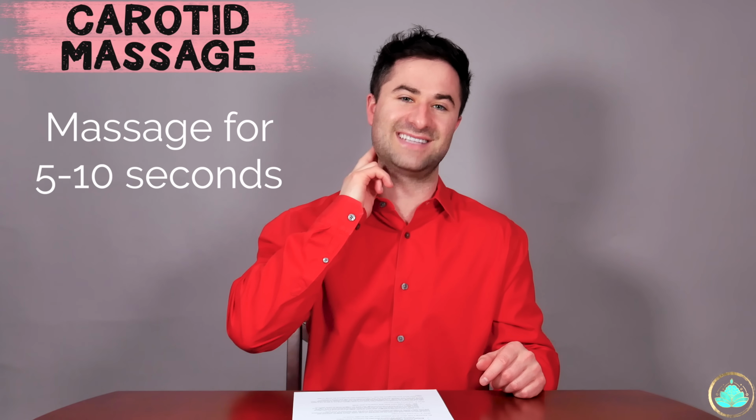So knowing a little bit about blood pressure, what can you do to actually lower it? The first way to instantly lower your blood pressure is something called carotid massage. What you do in order to perform a carotid massage is that you take your fingers down to your neck and feel your pulse. You then move your fingers slightly outward and massage with a moderate amount of pressure for about 5 to 10 seconds.